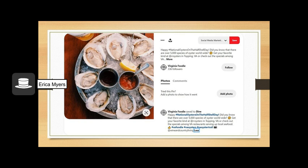So here's a post from Pinterest. This is from the Virginia Foodie, who saved this to one of his boards. It's a pin from the Virginia Foodie, who gives everybody a notification of the holiday. It's National Oysters on the Half Shell Day. He goes into a little bit of information, but he advocates for our oysters at Rappahannock Oyster Company.